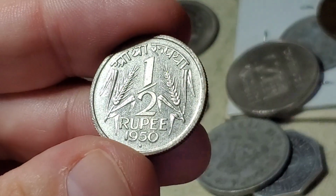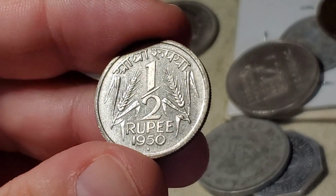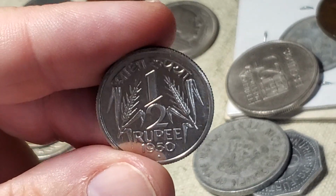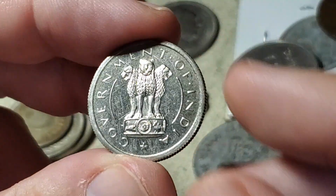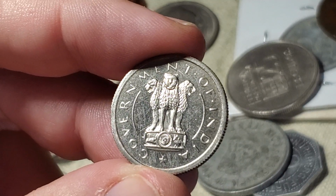We've got the quarter rupee. There was, I think, a quarter rupee between the last one and this one, which is the half rupee. This one actually looks like the best condition of them all. Almost has a mirror-like look to it, a few scratches. And this one is KM 6.1. This one books for $6.